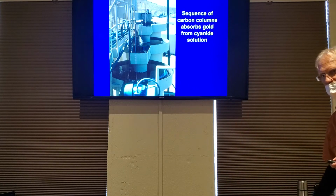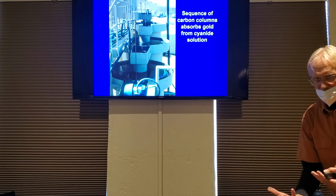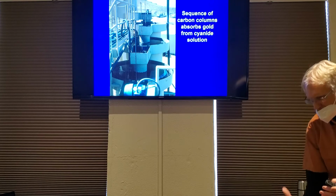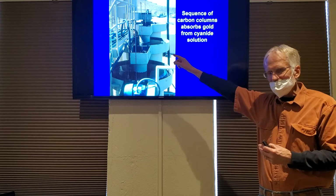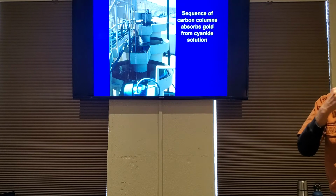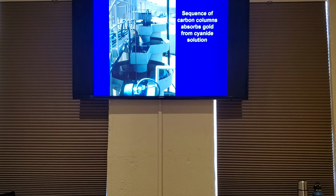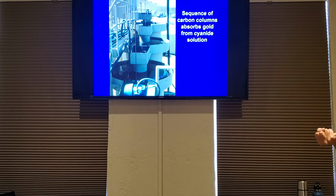Okay? So as it's being pumped down to the bottom of the column, and then through hydrostatic pressure, is pushed back up through the carbon before it overflows to the next column. And so we do four of them to try to extract as much gold out of the cyanide as possible. And it was a very efficient system of doing it. So after we do this, now what we've got is the gold adhering to crushed carbon, basically.